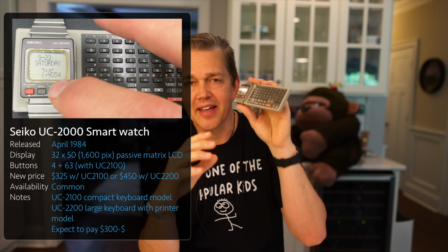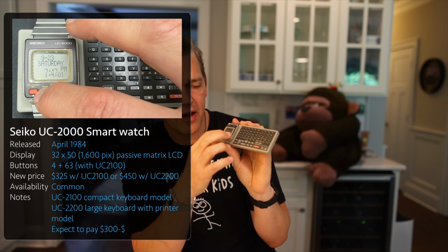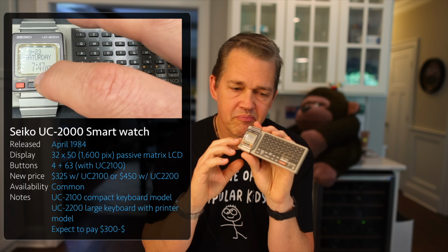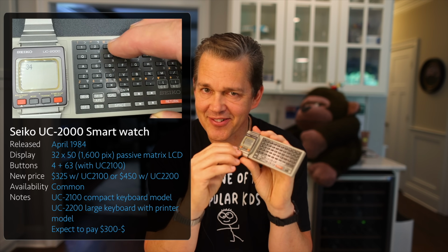Two years later, in 1984, Seiko released what is undoubtedly the most remarkable watch of the time. It's this thing here, the UC2000. Now, strictly speaking, once again, not a calculator watch because you can't perform calculations with just the watch. You have to have the keyboard with it. But yeah, this was a data bank watch with a full keyboard, and young Nick Murray would have given a testicle to have one of these.